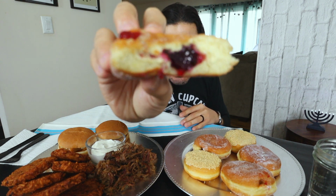First bite. So, super solid jelly donut. Can't go wrong with those from Dunkin. It's like that, and any of their just ring glazed donuts, they're almost always at least pretty good, right? And this is no exception.